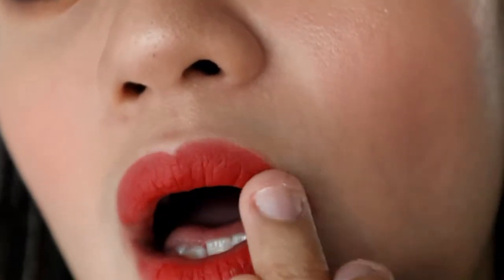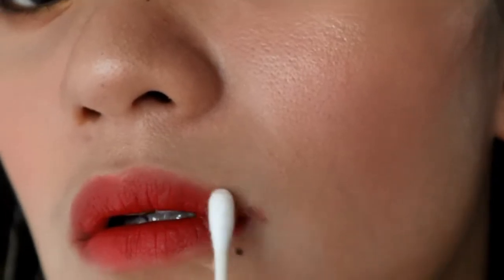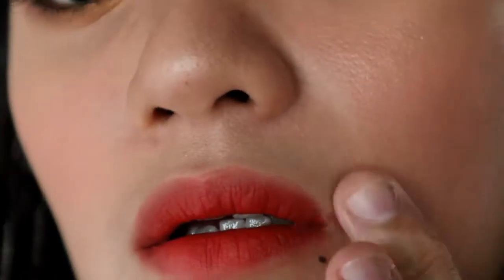I personally do not like the bold and overlined look on myself, so instead I'm smudging the lip line with a Q-tip and then reapplying the red shade on the inner part of the lips to achieve a more gradient red lip look. And that completes the Filipino glam look.